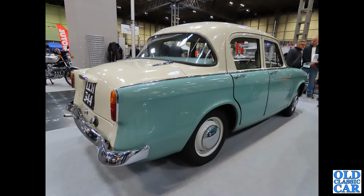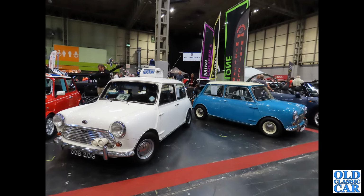A bit more Hillman Minx goodness here, with LCH344, another example from the 1950s. Another gaggle of Minis, including a police spec Mark II Mini on the left there, and an earlier Mark I on the right, the blue car.